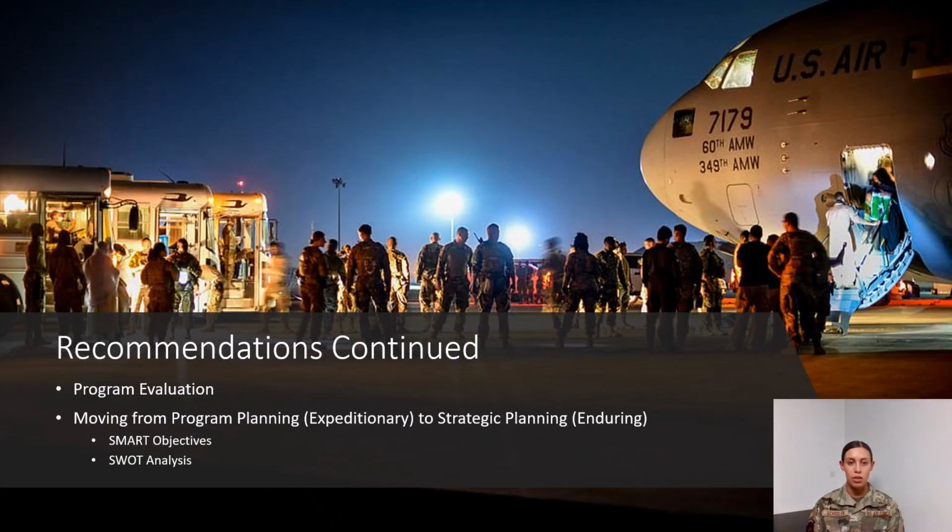Recommendations continued. I would also recommend evaluating the program. I know that we did a debrief at the end of the NEO operations on how well we did, where our strengths and weaknesses are. I think that further evaluation, and really capturing and running reports on that, will only give us more information to further improve down the road. And then finally, again, program planning.